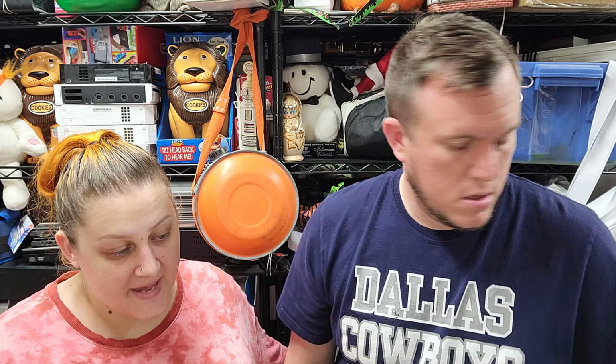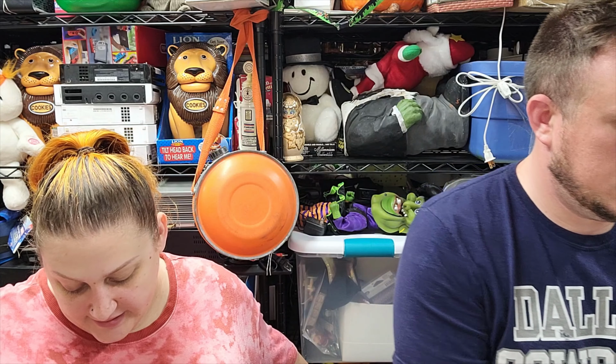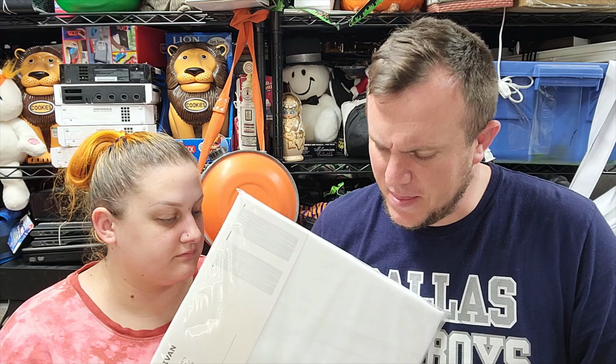Next up, we have a pack of 3 IKEA Vivon curtains. This person bought 3, quantity of 3, and they sold for almost $96 shipped. So about the curtains, I went to a guy who buys storage units, a different guy that I've come across a couple times, and he had 10 packs of these curtains, $2 a piece, so $20 for them all. They were listed for 40, but some of them sold for 35. These ones sold for 30 or whatever, roughly.